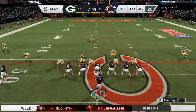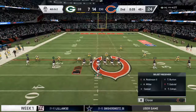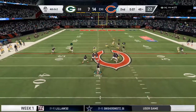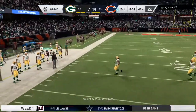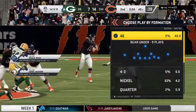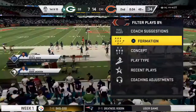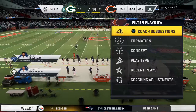Matt Nagy has made the decision. They're going to go for it here. They'll try and throw for it with Trubisky. And that will be incomplete. 4 ticks left here on the clock. The Bears tried it on 4th down, unable to convert. And this defense will take over right near midfield at the 49-yard line.